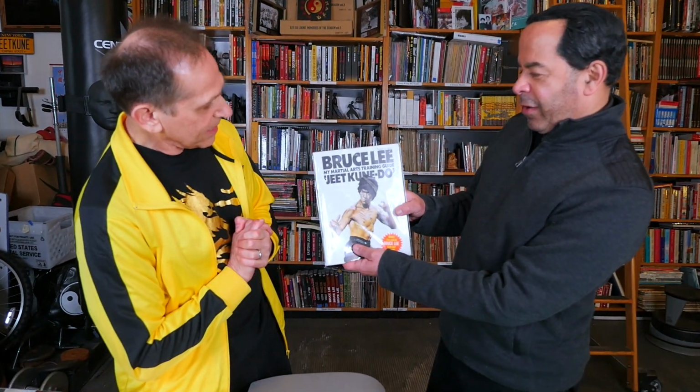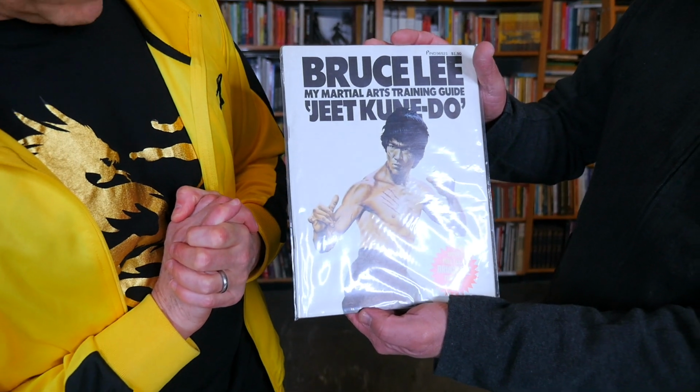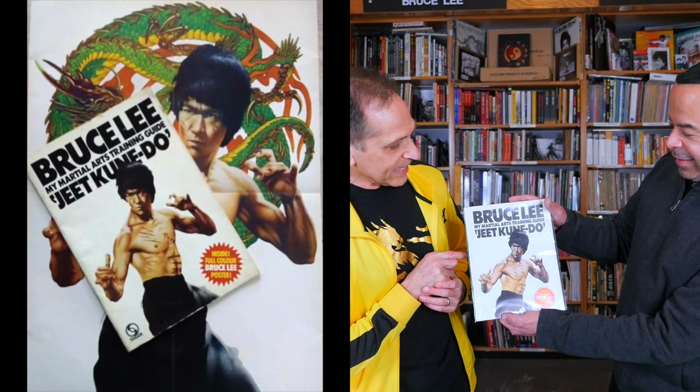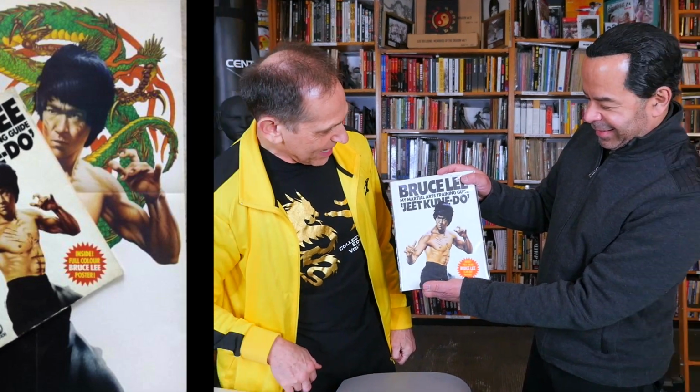This one right here. Wow, look at that. Bruce Lee's My Martial Arts Training Guide, Jeet Kune Do, for $1.50. I remember this one, man, when it came out. Poster inside. Now, was this on the newsstand? I think it was. The back newsstands then, and the train stations. And it has this poster inside, right, where he's doing the JKD pose. Yes. Man, that's a great one. This is one of my favorites. 1974 is when it came out. Yep. Wow, what a beauty.